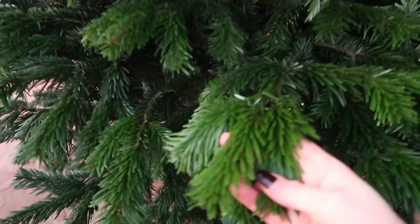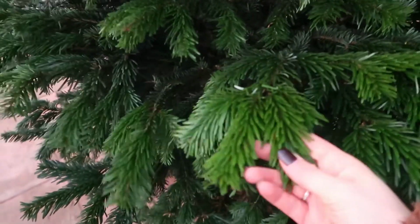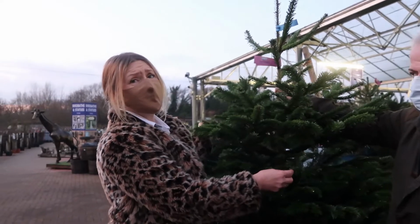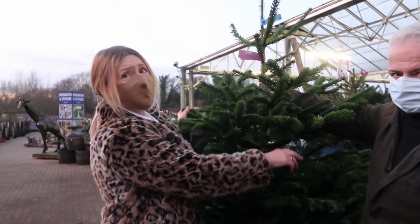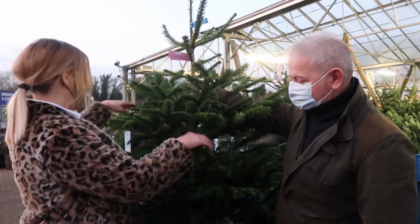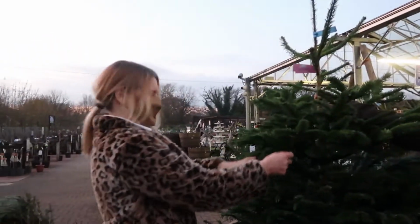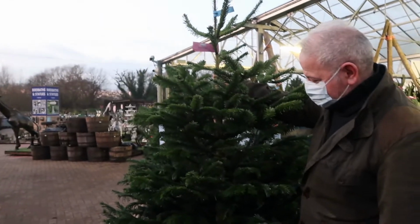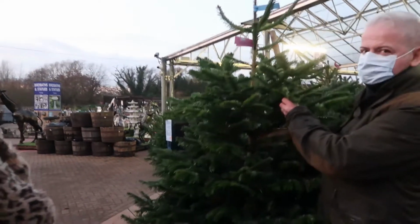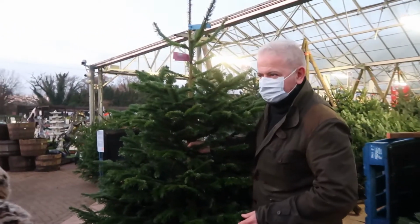Let's have a look. I mean, it's very green. It's nice. Yeah. Okay. Would you like to come home with us? What are you naming him? Quite like Theodore. Theodore, okay. A little Theo. Well, we know a little Theo. He's a cutie pie. What do you reckon? You good? Theodophilus. Greek.